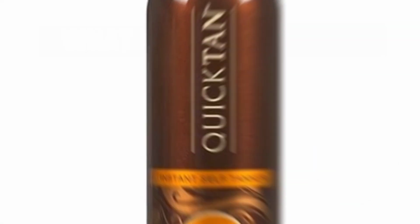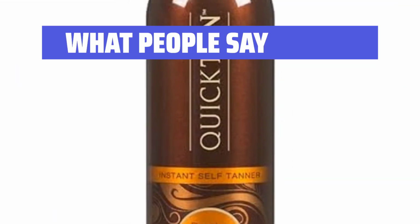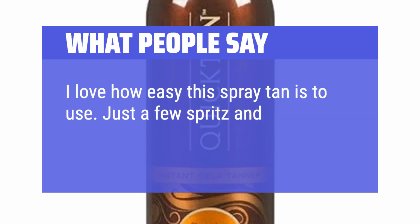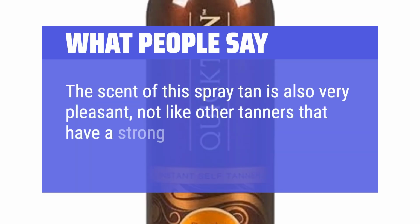What people say. This spray tan is amazing. It gives a natural-looking glow without any streaks. I love how easy this spray tan is to use. Just a few spritz and you have a beautiful tan. The scent of this spray tan is also very pleasant, not like other tanners that have a strong chemical smell.